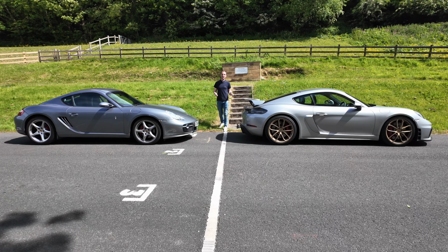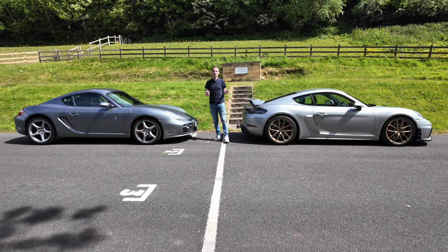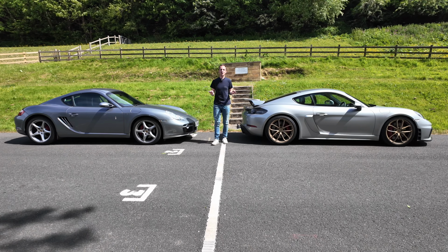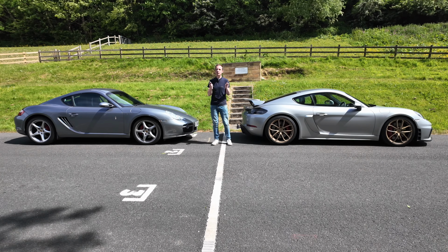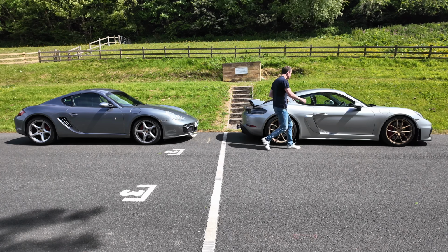So I've got both the keys to both these cars, and if I was told now you can take either of them home, which one do you think I'm going to take? Because I think we all know the answer to that one. It's this one. Of course, it's the GT4.